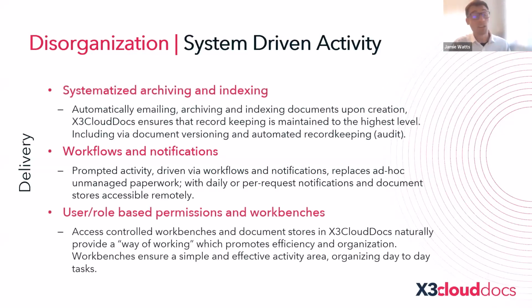Disorganization. This is the most tedious one of all, because everyone will be frustrated by it, and all businesses have some degree of disorganization in them. Systematizing your archiving and indexing, so having a system that puts them away straight away is key. Our product, X3CloudDocs, ensures that things taken out of X3 are tagged, indexed, put away in the correct manner, and allows you to have automated record keeping as well.